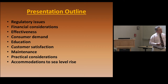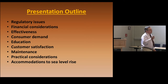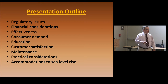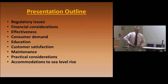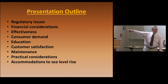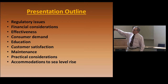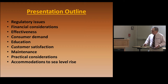When I was in school in ROTC class, a sergeant would say, you want to teach somebody something, you tell them what you're going to tell them, you tell them, and then you tell them what you told them. And whenever something was on the test, he'd take his ruler and slap the side of the desk. This is going to be on the test. So I'm going to tell you what I'm going to tell you: regulatory, financial, effectiveness, all those things in some way, shape, or form.